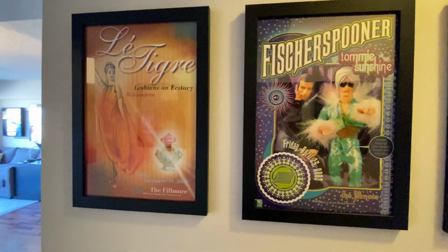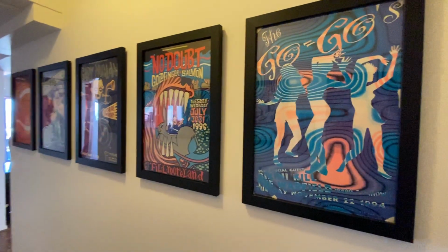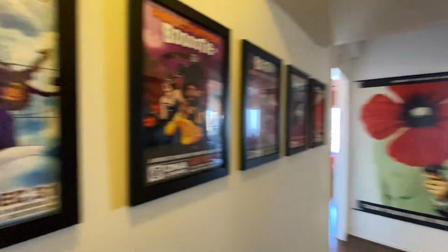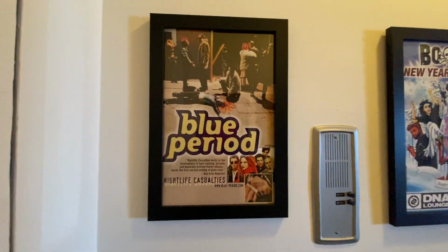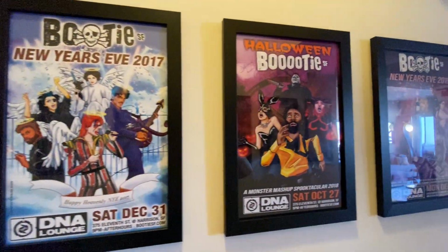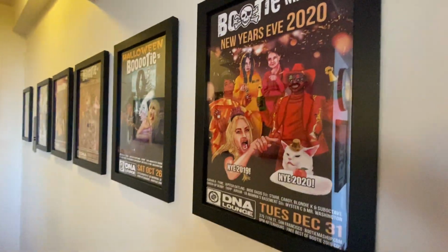Down one side, I've got posters from the Fillmore, various shows I've been to. If anyone's familiar with San Francisco, if it's a sold out concert at the Fillmore, they often will give away posters upon exiting. And over on this side, that's my old band from the late 90s, early 2000s. And then these are various booty mashup posters from New Year's Eve and Halloween. These get updated twice a year, Halloween and New Year's Eve. These are the latest ones.